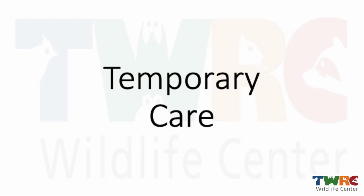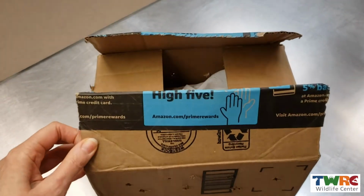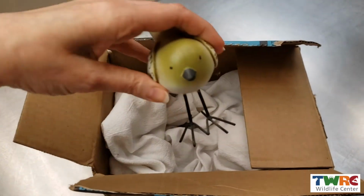If the bird is not a candidate for reuniting with the parent, or if you attempted to reunite but the parent did not return, follow these instructions until you can get it to a wildlife center or a wildlife rehabber. Find a box that can be closed and punch small holes in it for air. Line it with a soft material such as a t-shirt, towel, or crumpled up paper towels or toilet paper. Place the baby bird inside.